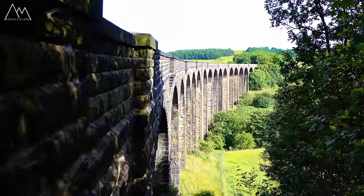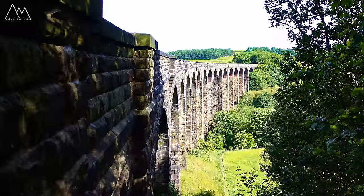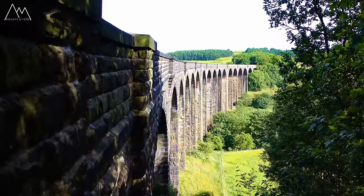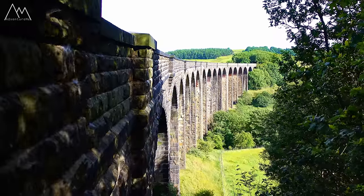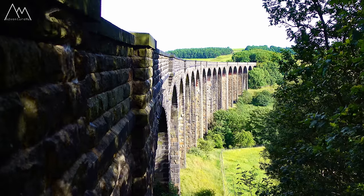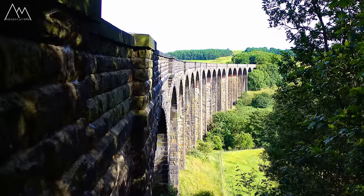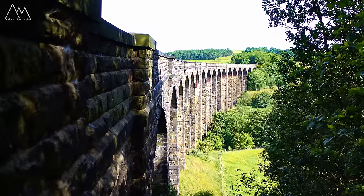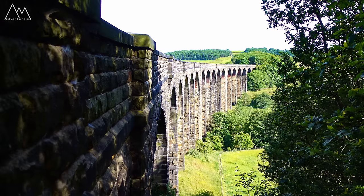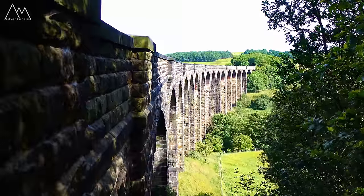So here we are, here's the money shot for the Hewenden Viaduct. It can be found at the far end of the viaduct, the Cullingworth side. I didn't even know this was here. So just a little bit about the viaduct. It was built between 1881 and 1884. And it stands at 124 feet from the grass down below up to the top of the viaduct and consists of 17 arches spanning the valley here.